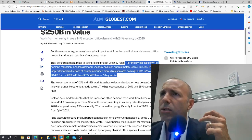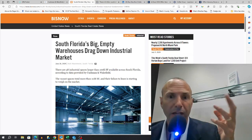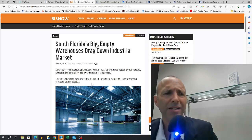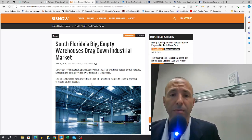All right, let's kind of shift gears to industrial, where not everything is peachy keen in Miami. And I'm seeing this more and more. Listen, just before the pandemic and for about 2 or 3 years after the pandemic, you couldn't find a square foot of industrial space vacant. Industrial rent is probably doubled.